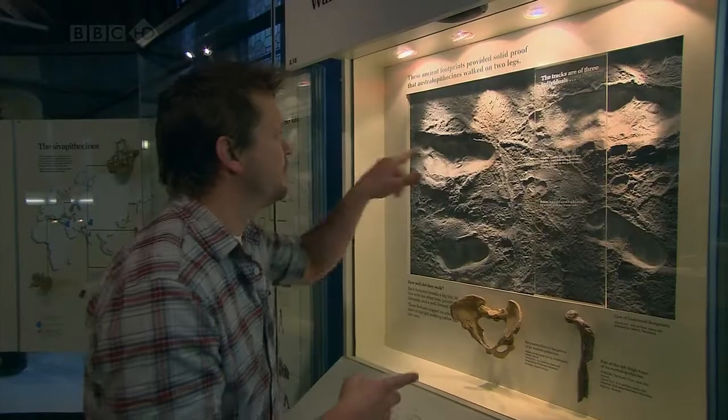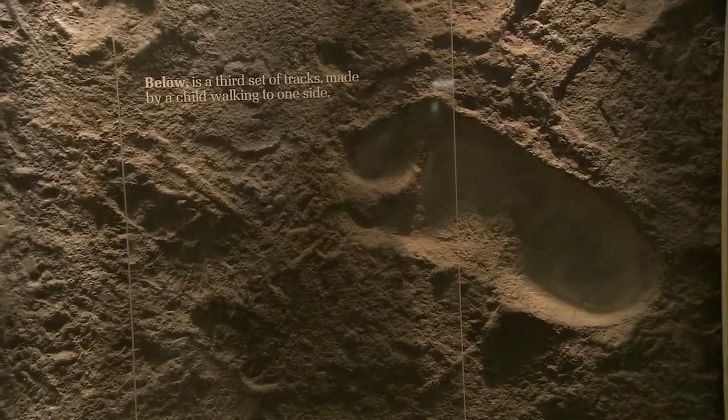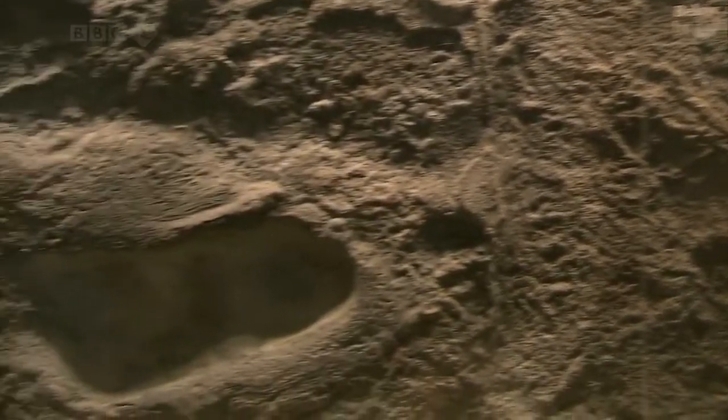But for me, it's more than that. It captures a little scene. You can imagine sort of an afternoon, and there's a family wandering across the mudflats because you've got adult footprints here and some small little juvenile footprints walking alongside. You can almost see them hand in hand. It's like a little photograph taken in stone.